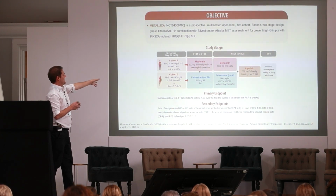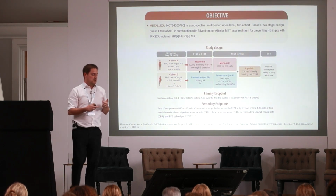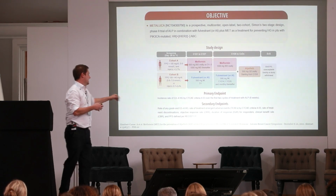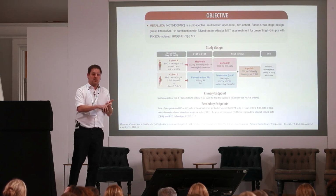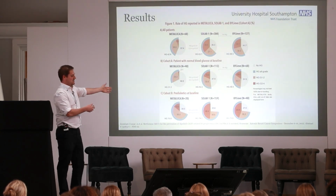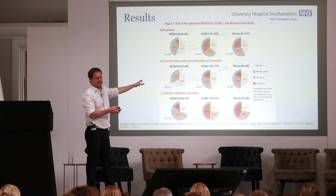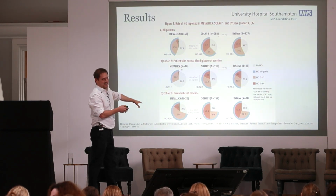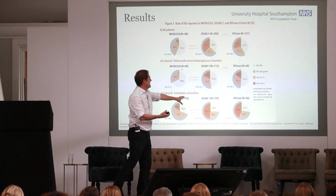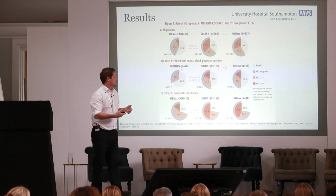Essentially they were given metformin titrated up to maximum tolerated dose, so a gram BD, plus alpelisib. And the outcomes were looking for essentially any patient that got grade 3 or grade 4 hyperglycemia, so that's blood sugars above 14. And on the left-hand side, again, I'm going to tell you which colours are good and which colours are bad. On the left-hand side is the Metallica trial, which is this prophylactic metformin. In the middle is the main study. On the right is a slightly smaller phase 2 study.